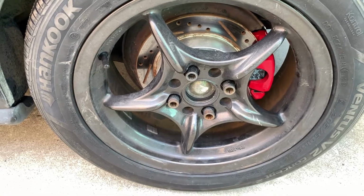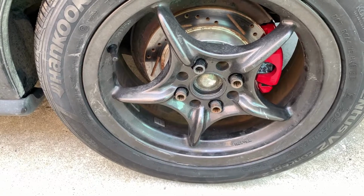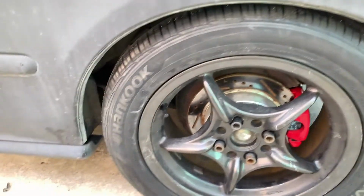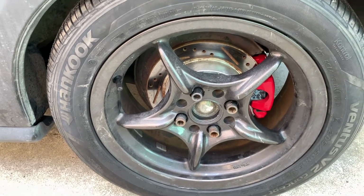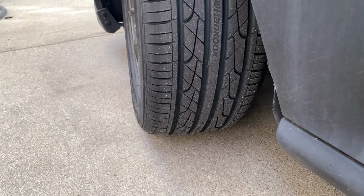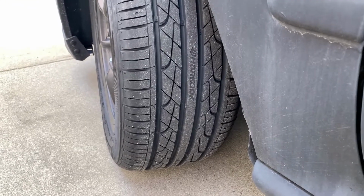The old tires that I had were 185 55 15s, and these I would say are a lot quieter, so road noise is minimized with these new tires. Also, with the handling, these tires are wider than the 185s, so you could really feel it when you're making corners and turns. It's much better.